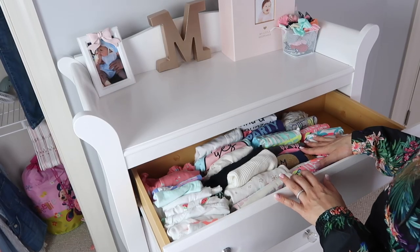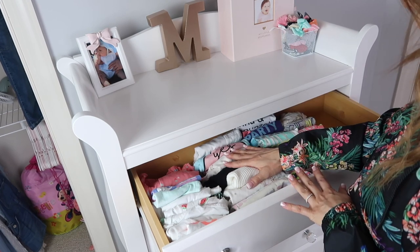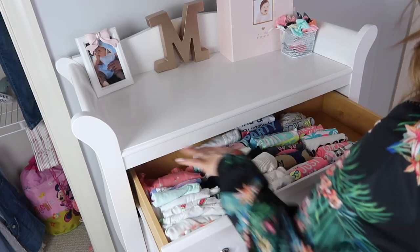So on the top drawer, I kept all her daily t-shirts that she wears, you know, long sleeves. All these are long sleeves. And then these are tank tops for the summer and some summer pajamas.